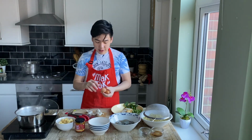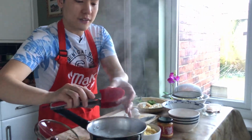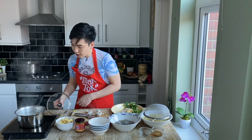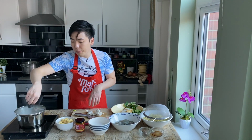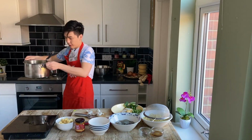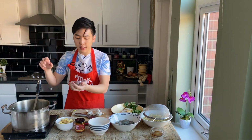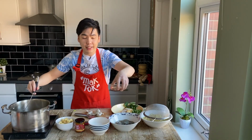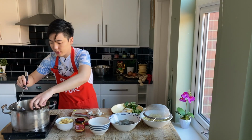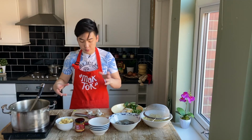While the water is still boiling, I'm just gonna put this egg gently in there. Then you can turn off the heat, close this up, and once you've done preparing all your ingredients, the egg should be cooked. Let's bring our stock over. Now in my chicken stock, I'll be putting in some shrimp paste. I'll be adding some fish sauce as well. Let's just leave it to come to a boil.